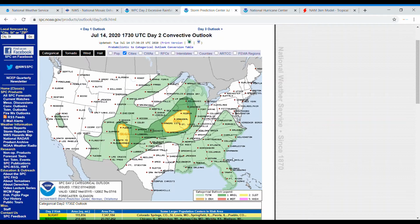If you're in that light green area, you're in the general thunderstorm category, which means that you can expect some thunderstorms, possible isolated thunderstorms, but there is no chance of them being severe. If you're in a marginal risk, you have a 1 out of 5 chance, and if you're in slight, you're in that 2 out of 5 risk.